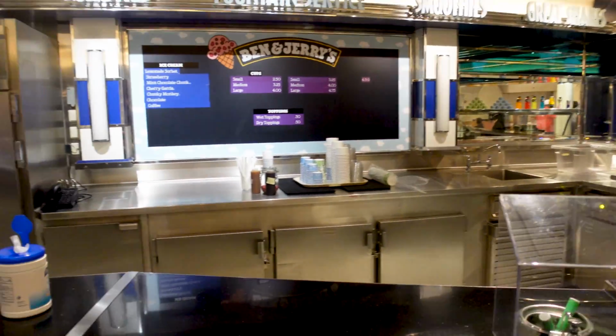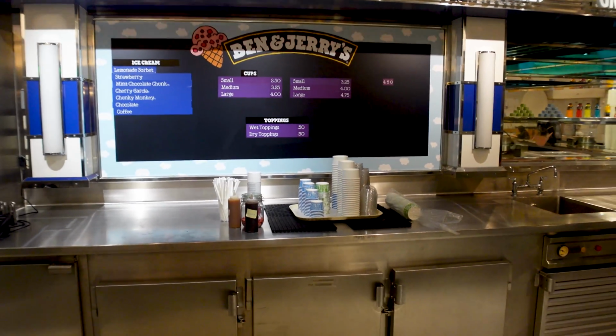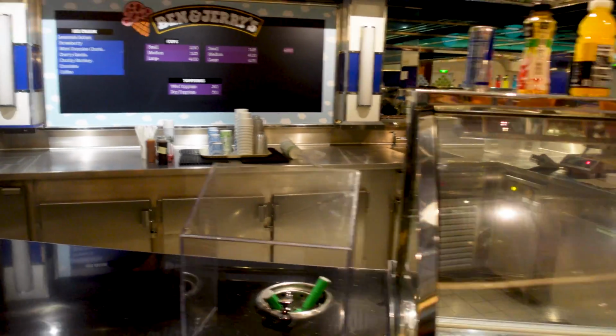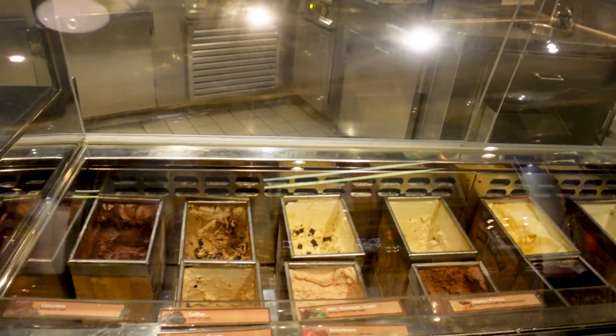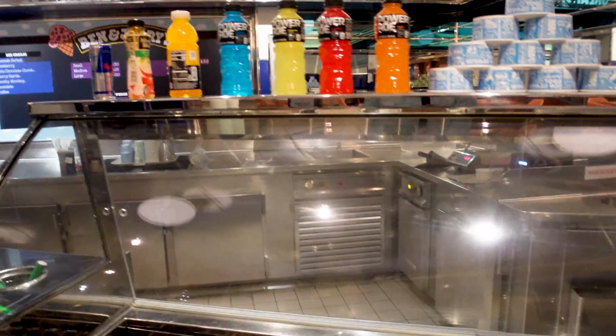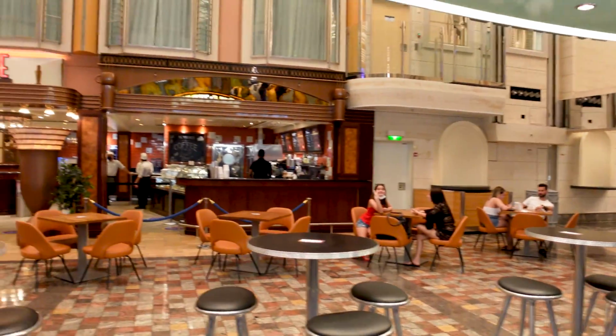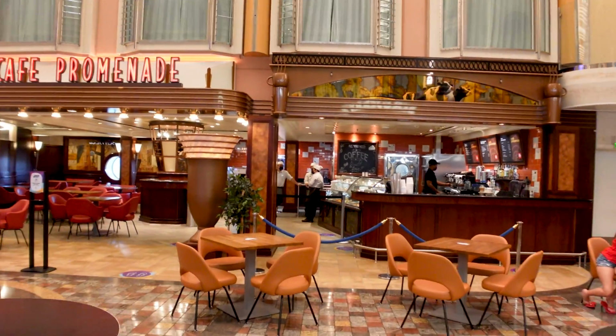But if you want to come and get a specialty ice cream, I can tell you they're making waffle cones now and it smells amazing. But they do have a good assortment of the Ben & Jerry's ice cream. Come grab a milkshake, grab a cone. It is good eating. Across, you're going to have the people that bring me life every morning.